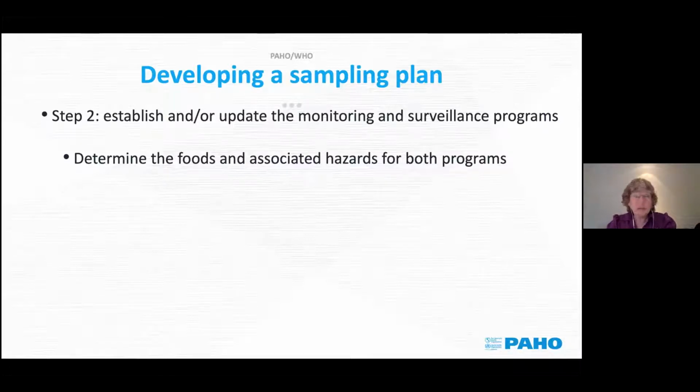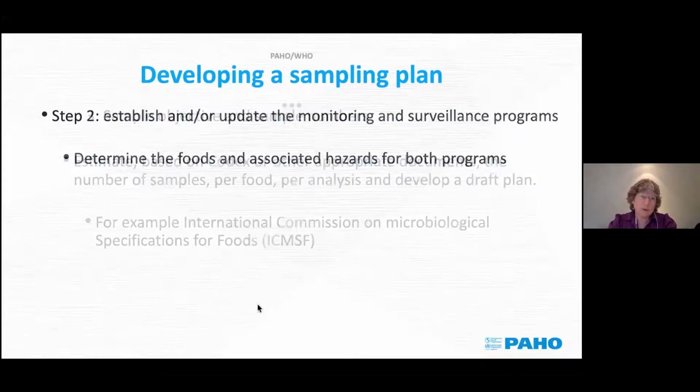You can even add into your sampling plan, and sometimes countries find this the most effective way, things like label reviews. Again, they may not be part of your inspection program. They may be part of your sampling program. You can do things like adulteration. You could even do things like pH meters and have this built into your sampling plan. It can be built into your inspection plan, but that will depend on the country and how they want to deal with it.